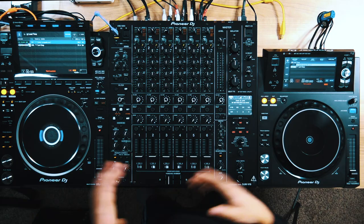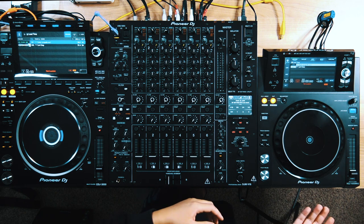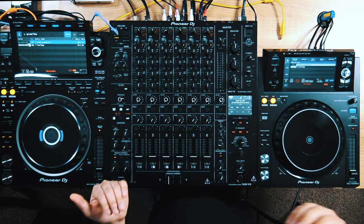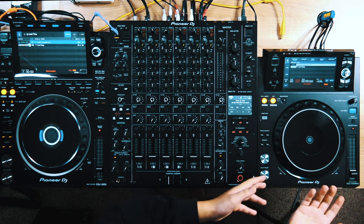So let's talk about the loading time of songs. Well, thanks to the new microprocessing unit, load speeds of tracks, including tracks with 8 hot cues, are 4 to 5 times faster than the previous CDJ-2000NXS2. Now, I don't have a 2000NXS2 here. I have the XDJ 1000 Mark II. I don't know if the load speeds are comparable, but it does let you load up to 8 hot cues.